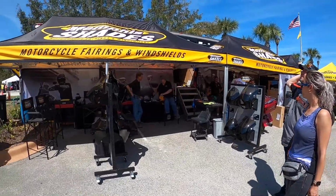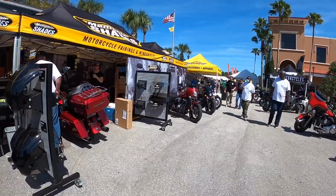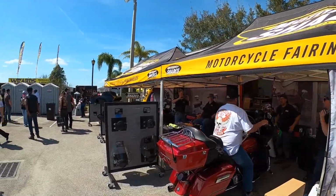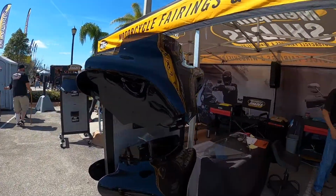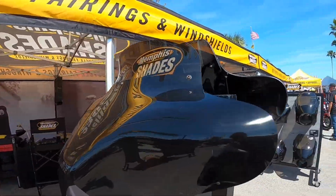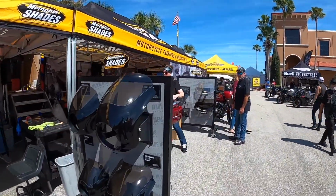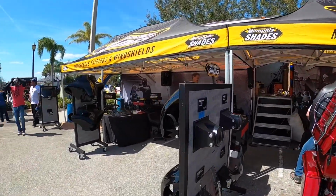By Memphis Shades now. Said hi to one of the guys yesterday. Yeah, I think that's pretty good actually. Wow, that's super cool as well. These are bearings. Nice. Looks like they've just had a new one put on there. That looks kind of high, that one, but I'm definitely enjoying mine, I'm gonna say that.